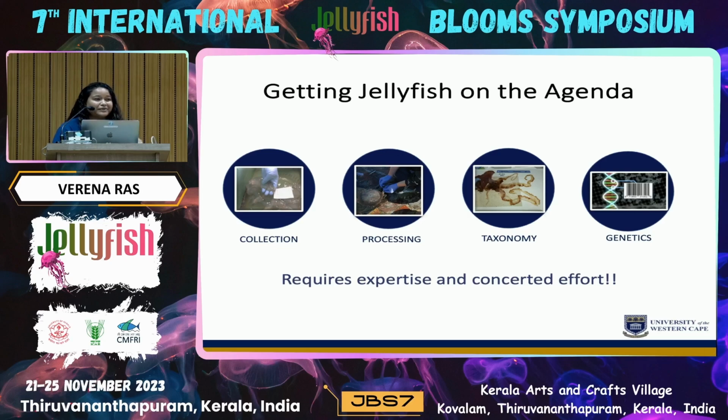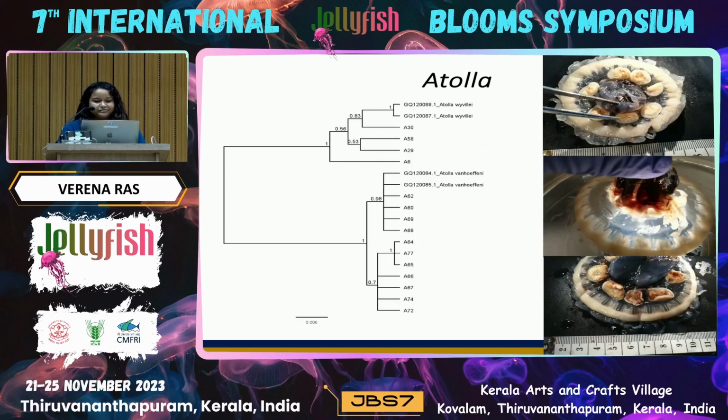Lots of atypical patterns emerged in Africa, of which I'm going to cherry pick a few. I'm not going to present all of them, but I'll present some of the things that I found really, really cool. So I'm going to start with the Atolla. So we know that the going theory is that with increasing depth, we typically have increasing gene flow. While quite interestingly, the Atolla species that we recovered, or taxa that we recovered, showed instances of sympatry, with Atolla vanhoeffeni and Atolla wyvillei present on the West African coast and occurring in sympatry in a couple of the samples that we analyzed.